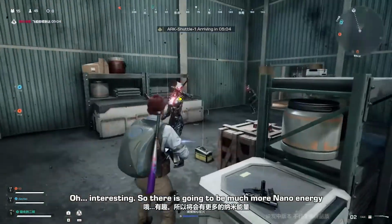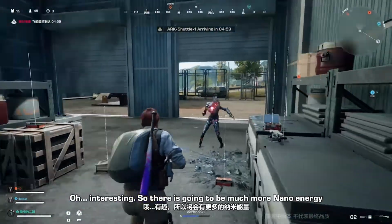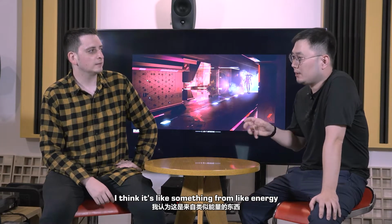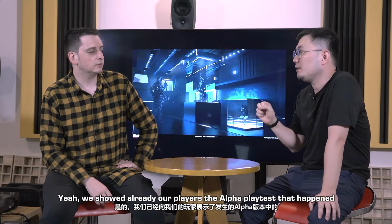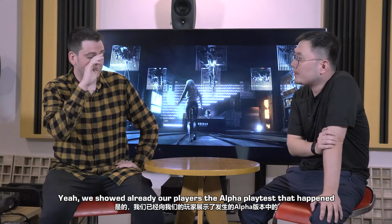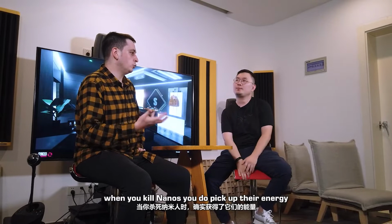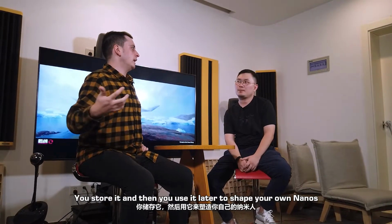Oh, interesting. So there is going to be much more nano energy and nano elements everywhere, other than just nanos themselves. Yes, the player can get something. We showed our players in the alpha playtest that we had that one of the core features of the game is that when you kill nanos, you pick up their energy. You store it, and then you use it later to shape your own nanos, right?